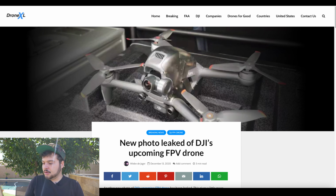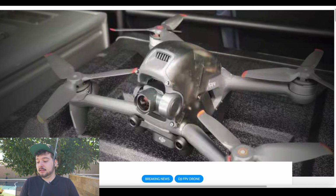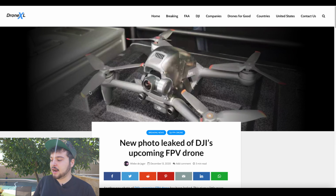We see these two what look to be obstacle avoidance sensors, but in a previous video, we talked about how they could be used for a 3D experience. So stay tuned, we'll find that out. But yeah, guys, that is a look at the DJI FPV drone. It honestly looks really small and really cool, and I'm really, really excited to try it for myself whenever I can.